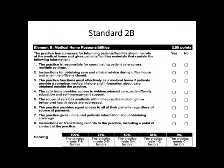Well, let's talk briefly about Standard 2B. This one is actually one of the easier elements to pass of all NCQA. It looks pretty intimidating at first until you realize what NCQA is looking for in terms of proof. What they're looking for in terms of proof of this element, which is about communicating what a medical home is to patients, is a process that you use to communicate what your medical home does, and then sampled documents that describe what your medical home does.